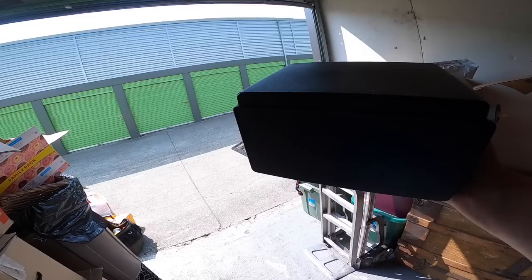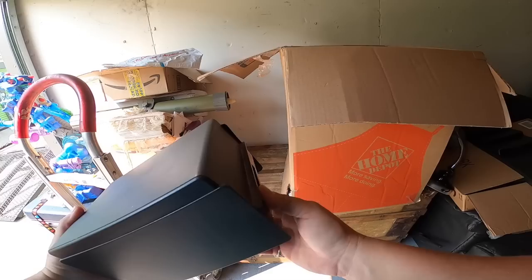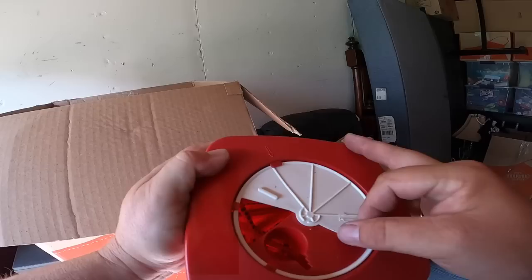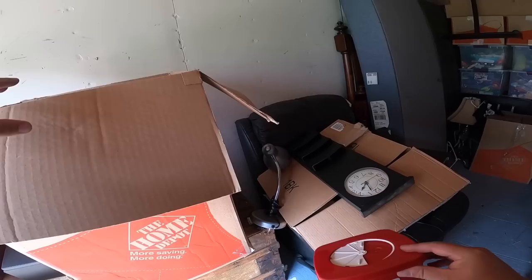What is this? Okay, let's get to that in a second. I don't know what that is. Some kind of a box. Oh, jeez. Serious? See all those freaking needles in there? That sucks, man. Okay, we do know how to get rid of these the proper way. Bring them to the fire station, which is right up the street from me, and they have a receptacle to put those in.